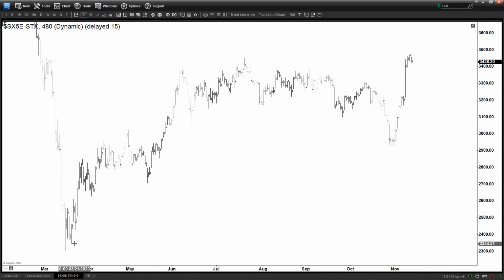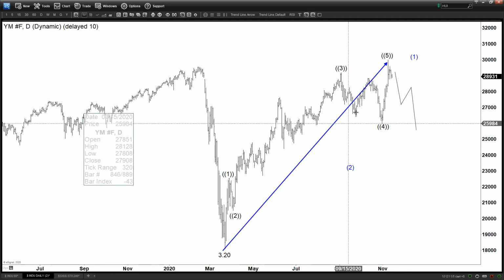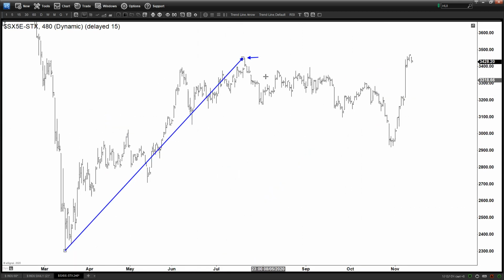Now, you notice here in the case of the Euro Stoxx, we also broke above this previous peak in July. And if you are trying to look at the sequence, this entire move from March looks to be ending here. Unlike the Dow, you can still make an argument that this is still part of the same cycle, right? But in the case of the Dow, this is actually clear. This cannot be some sort of wave 4 from here, right? It's too big to be a wave 4.